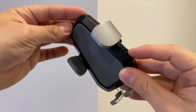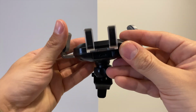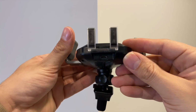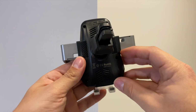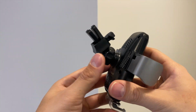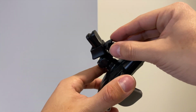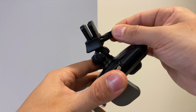Now, another reason to look at something like this, well, specifically the VANMASS, its build quality. I actually did a head-to-head with this and another popular wireless car charger on Amazon. I like this one as far as build quality, reliability, the actual mechanisms, which actually this one does have auto adjusting arms that will clamp on your phone automatically. That's nice as well.